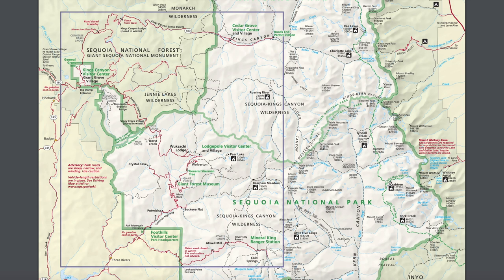There are multiple ways you can go to Sequoia and Kings Canyon National Park. You can go through the south entrance the way that we did, or you can go through the north entrance, which is more around the Kings Canyon, and it is noted differently that it's the Sequoia National Forest. So you can see along the line here. As I mentioned, we entered through the south entrance.